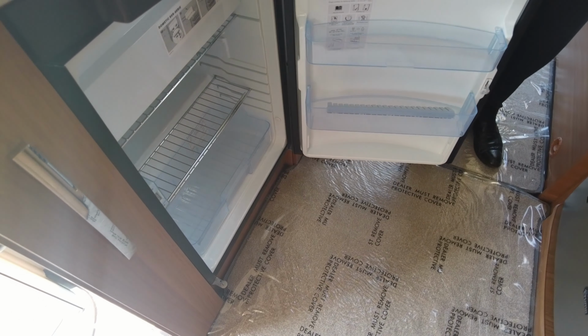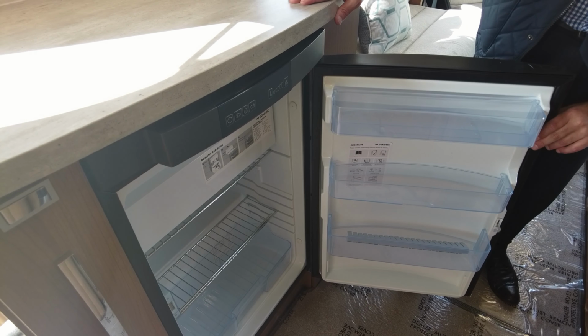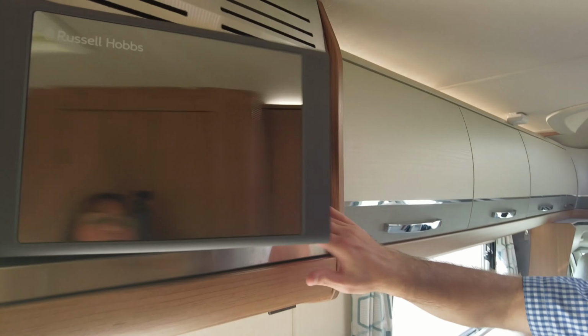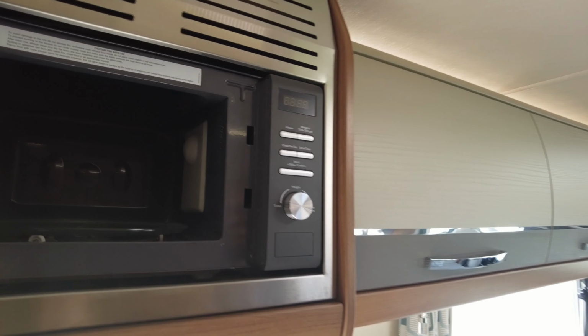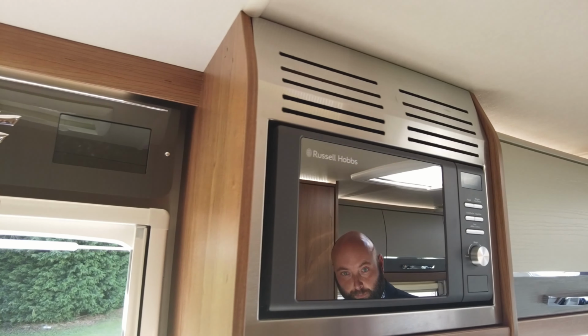Lovely large fridge and freezer. Freezer section in the top, fridge in the bottom, wonderful space. And then just above us, you've got your big microwave. Really nice, super size. And it's Russell Hobbs. It's a lovely brand.